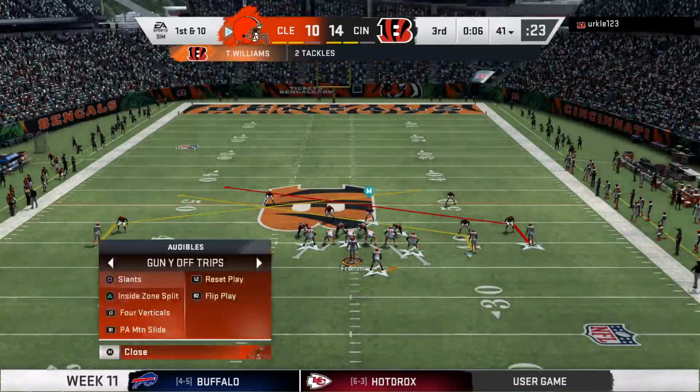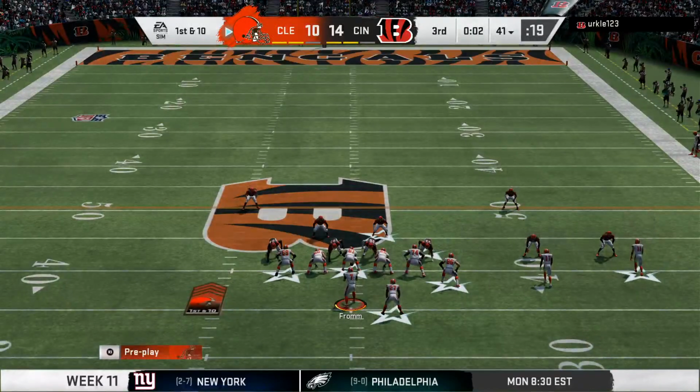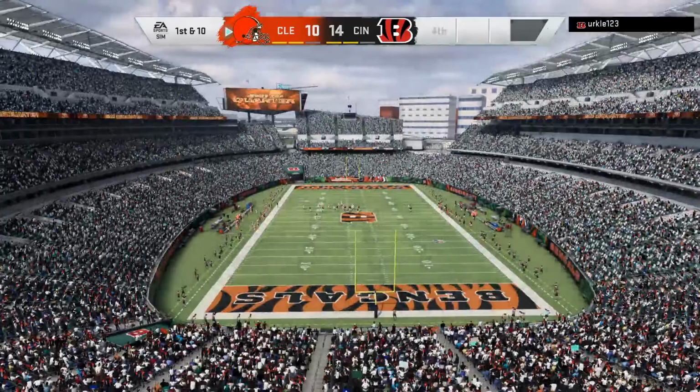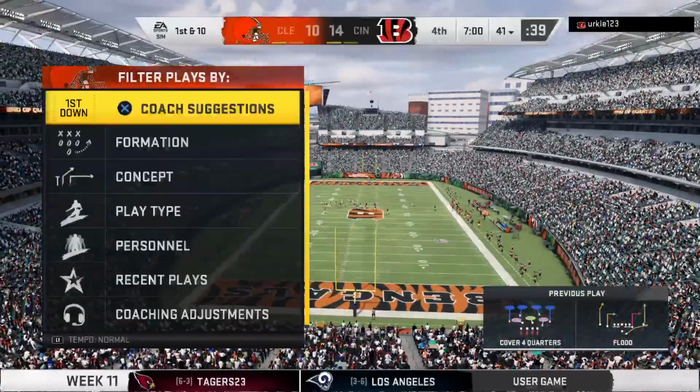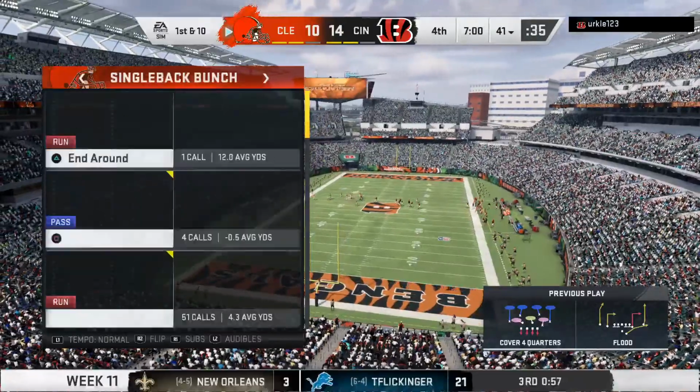And this should be the final play before the quarter ends. And that is going to do it for this 3rd quarter of action. You're watching the NFL on EA Sports.